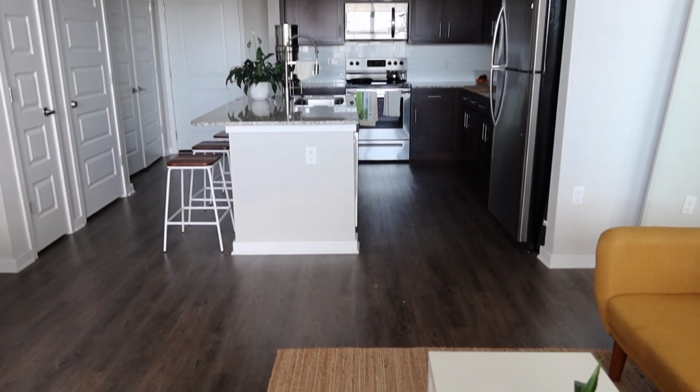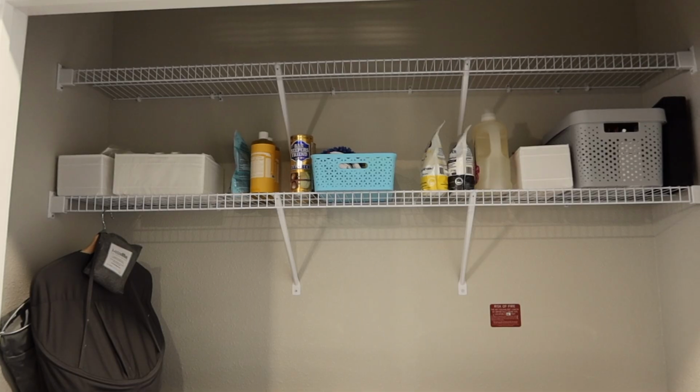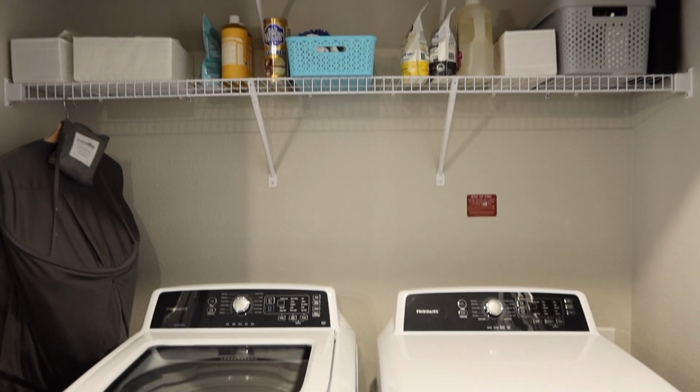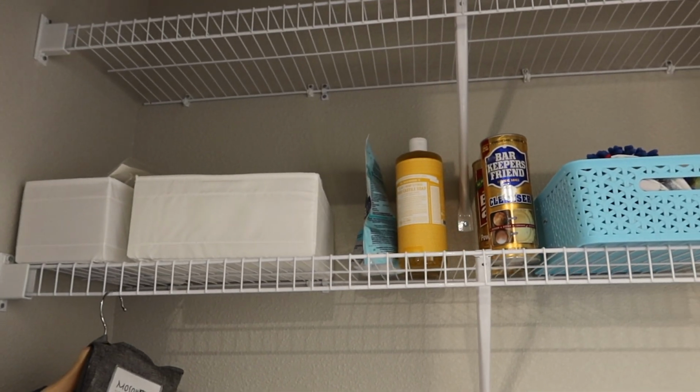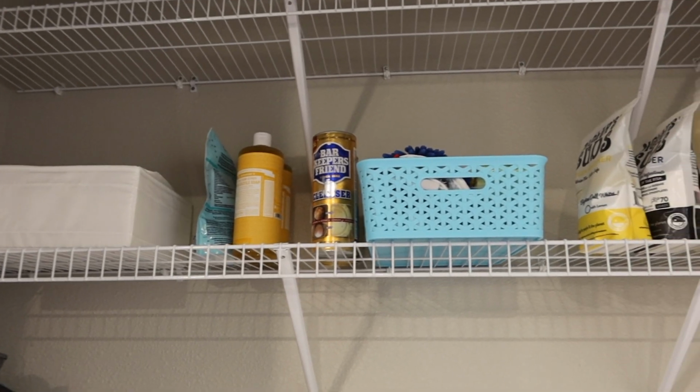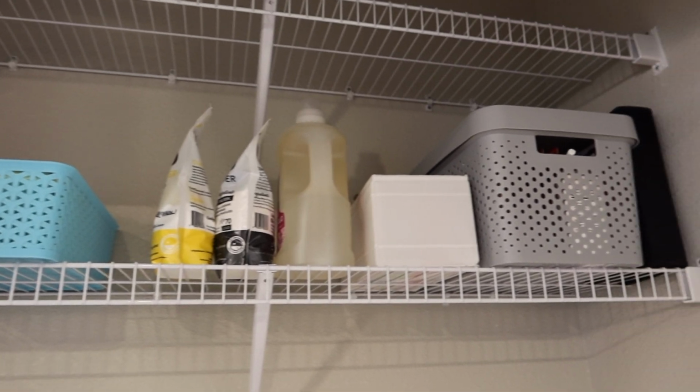Back in the main space you can see a double door closet by the front door. That is where our laundry machine lives. Our cloth diaper pail is hanging on the left above the broom and the vacuum. And up top we have some paints, futon clips, bulk cleaning supplies, laundry supplies, household items in the gray box, and tools in the black box.